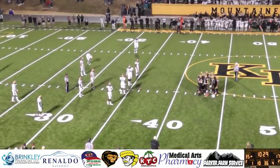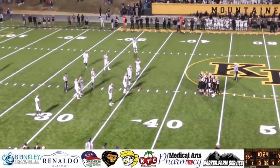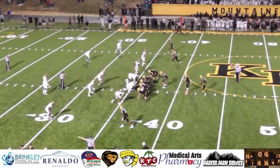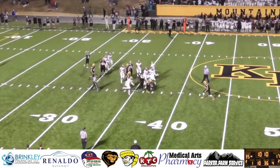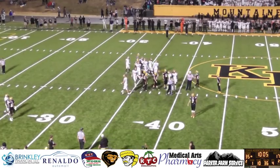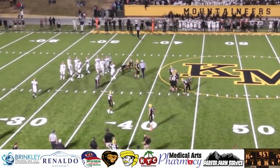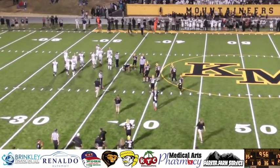First and 10 Mountaineers. Game clock has started back. And we're finally getting a playoff here. Reed, handoff Brooks. Nice tackle by Cuevas Tate. Ball comes loose, but the whistle was dead. Hollifield on the tackle, along with Tate. Gain of 2. 2nd and 8. There's a Mountaineer injured on the play. We'll take a timeout here.